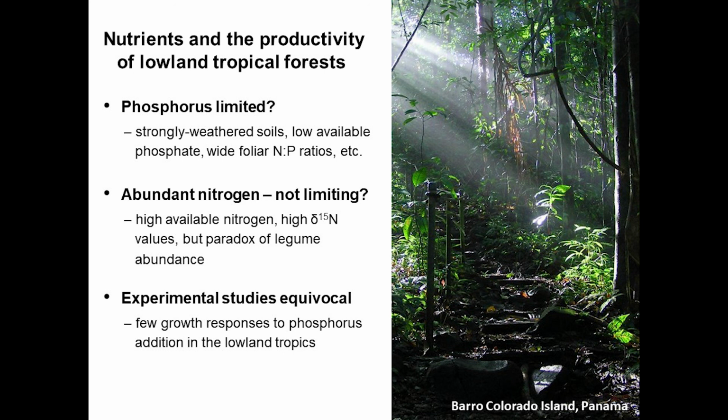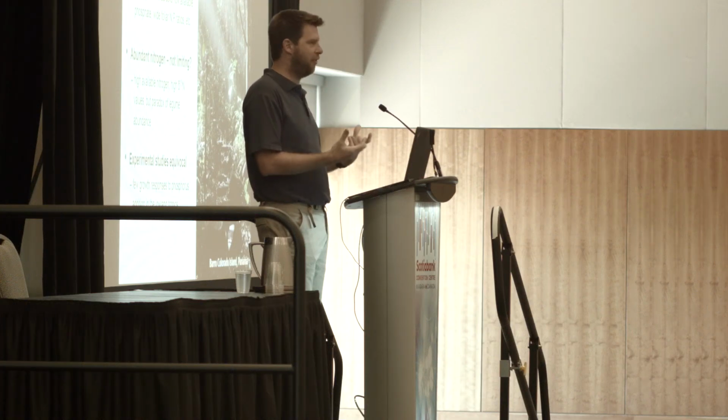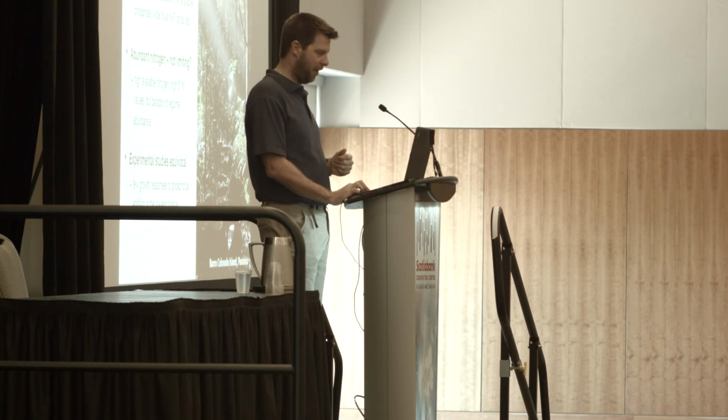But we do have this paradox of legume abundance. About 10% typically of the stems in many tropical forests are legumes. They're not always fixing nitrogen, but nevertheless, presumably they have an advantage. But actually, experimental studies to demonstrate the nature of nutrient limitation in tropical forests are equivocal. In fact, there are relatively few experimental studies of nutrient limitation in tropical forests, but they tend to show very few responses to the addition of any nutrient.